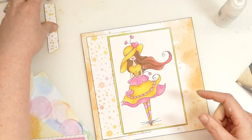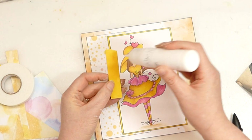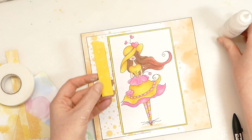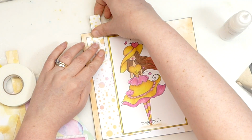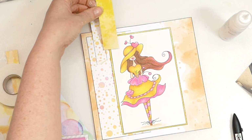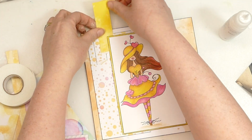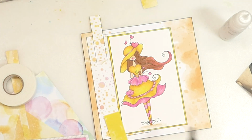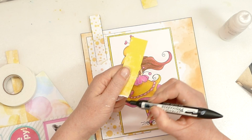And then with the leftover bit, I was thinking I would just glue that down as an extra element of something or other. What that something or other is, I don't know. But we'll stick it down for it anyway. Do I want a yellow one as well? Yeah, why not? Let's just go for it.